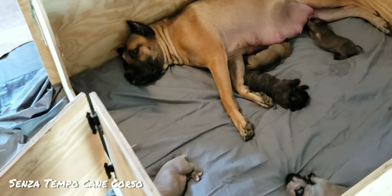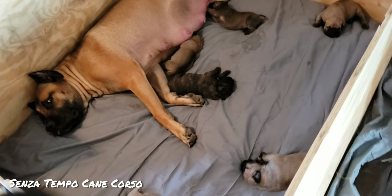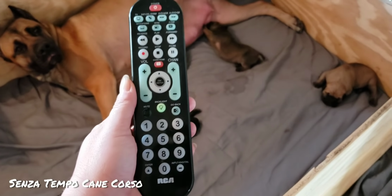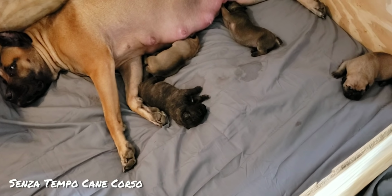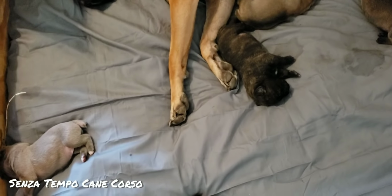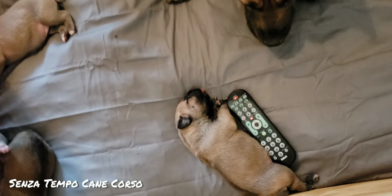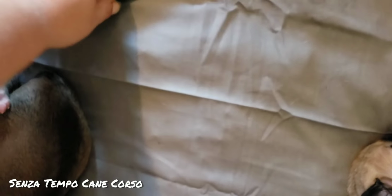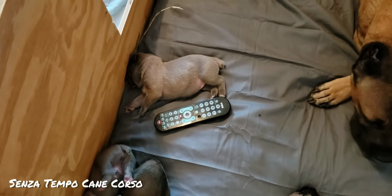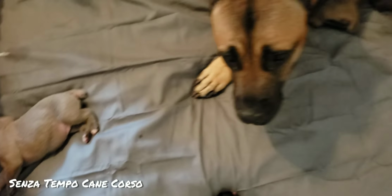And let me see. I'm actually gonna get a remote for size. So this is a pretty big remote. It's a pretty common remote, RCA. Maybe people have it. So you can see the size that we've got here. These are some big puppies. Very, very big puppies. Yeah, and they're literally a week old today. They're all just huge puppies.